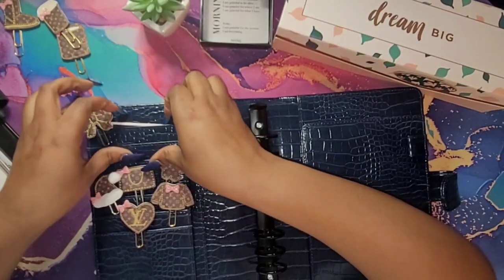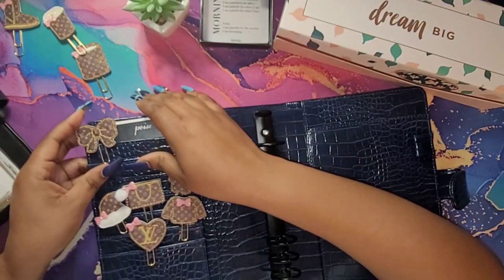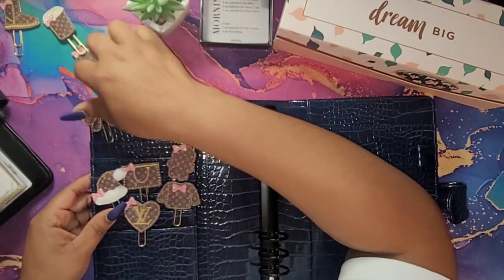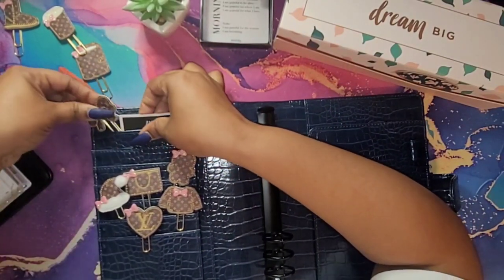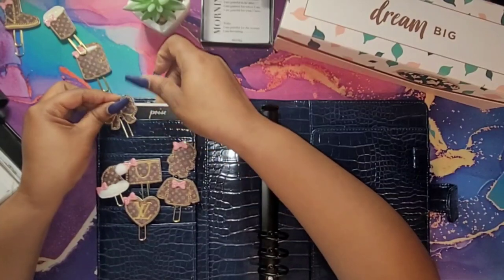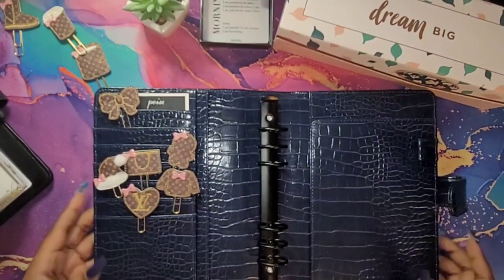Look. I'm not gonna push my card down, y'all. And these pockets are so freaking deep. They are so deep. Can I push it to the side? And then let's see if I can clip these all together. Yeah, that worked out. Can y'all see that?